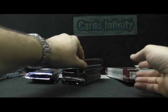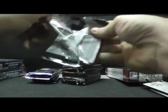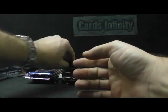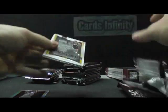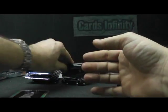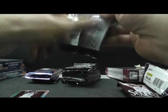Kobe. All right. Select time, Kawhi Leonard. Prism of Nick Young. Insert Blake Griffin. Hit number one is a redemption. Pulled that one in the last box.